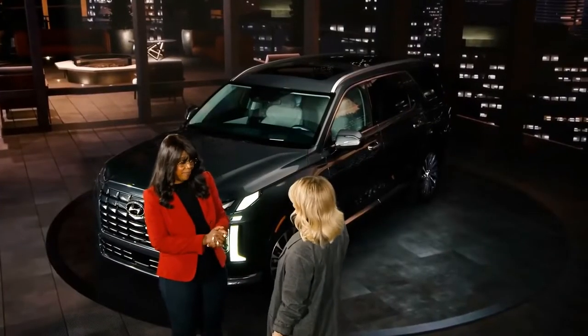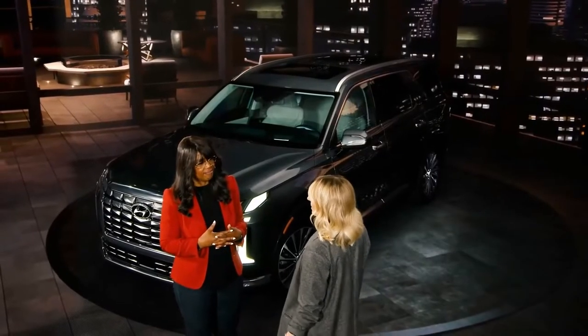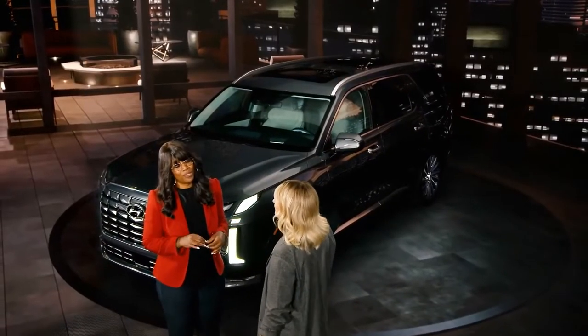Let's talk safety. How important are safety features and safety ratings when you're considering a purchase? Safety, it's everything. I want the safest vehicle possible for my family. Honestly, I wouldn't buy a car that didn't have a top safety rating and the latest safety features. And we let you experience one of those new safety features when we placed an object behind your Palisade. Tell us how it went.